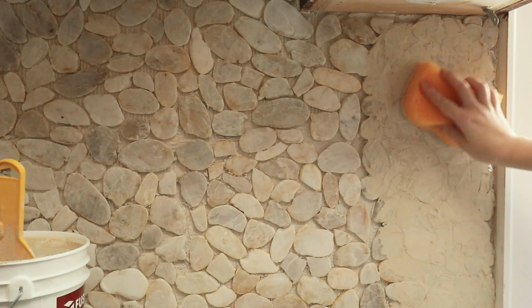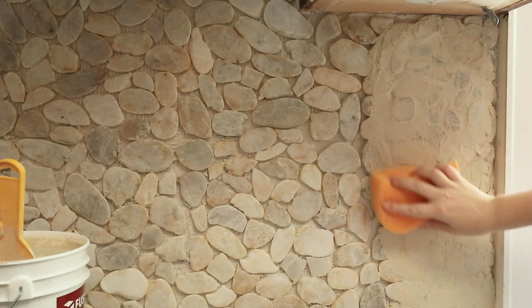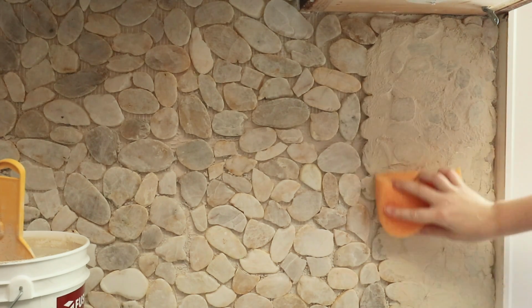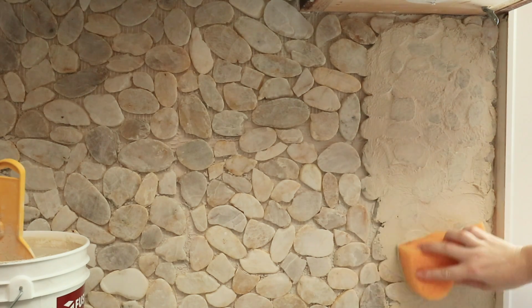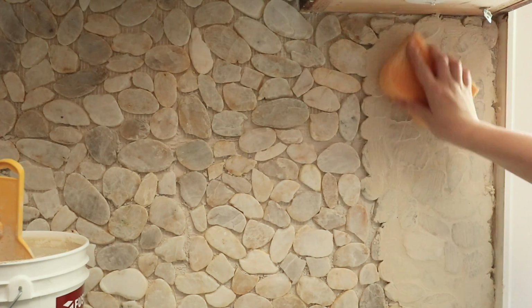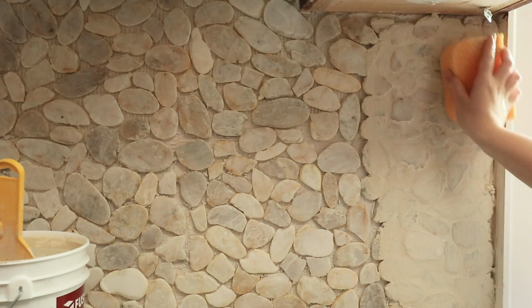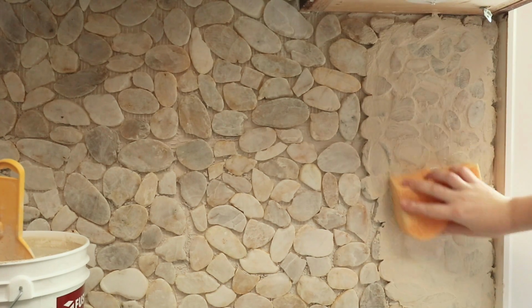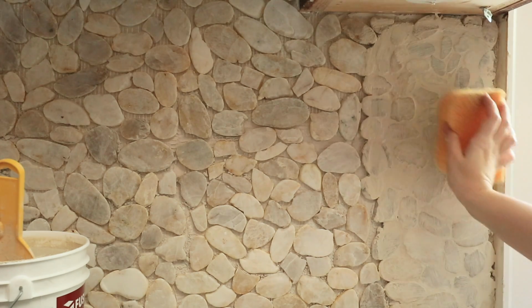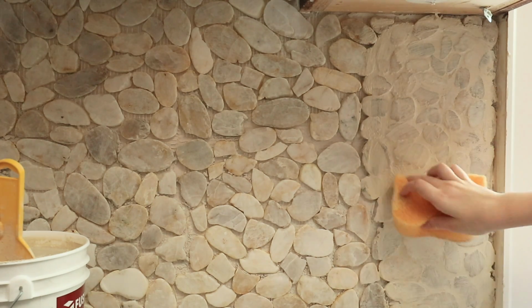I'm using a damp sponge to wipe off basically all of the grout that's on top of the stones. I'm going as light and as gently as possible so that I don't wipe away the grout in between the stones, and only what's on top. Don't worry about getting it all off in one go. It's gonna take you several wipes. So I basically wipe off as much as I can, clean off my sponge, let it dry for maybe 30 seconds more, do another round of wiping, and continue until it's basically clean.